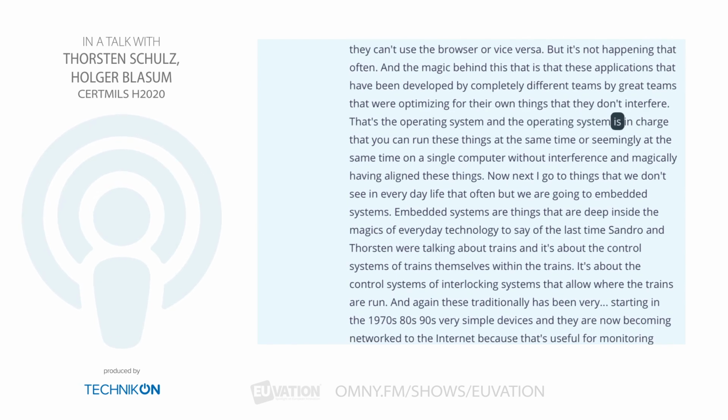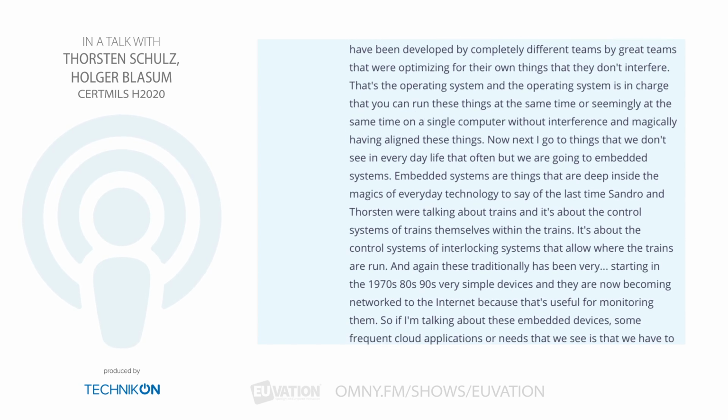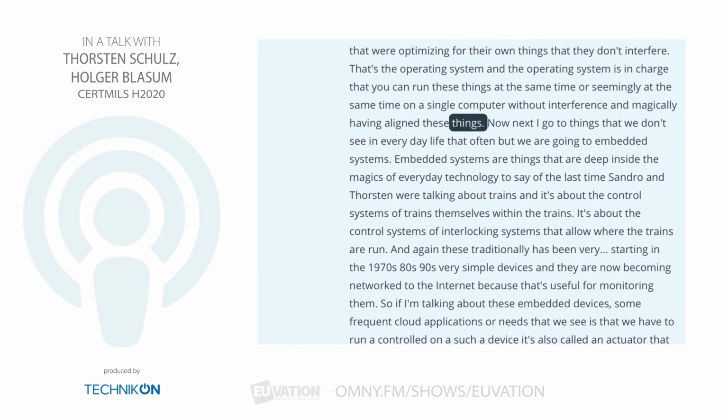And the operating system is in charge that you can run these things at the same time, or seemingly at the same time, on a single computer without interference and magically having aligned these things.